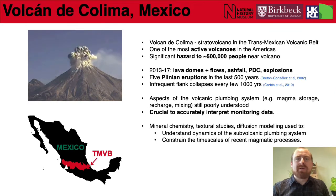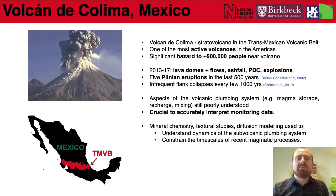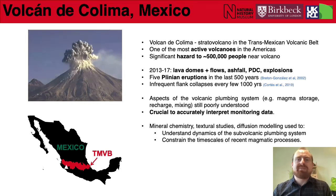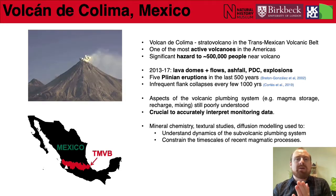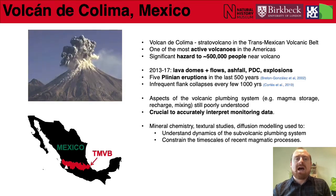As you may be familiar, Volcán de Colima is an active stratovolcano in western Mexico, and its recent 2013 to 17 eruptive phase was characterized by dome growth and destruction cycles, lava flows, pyroclastic flows, volcanic explosions, and ashfall. These present significant hazards to the nearly 500,000 people who live near the volcano, and despite being a well-monitored and relatively well-researched volcano, fundamental aspects of the plumbing system are still poorly understood, such as the magma recharge and mixing processes, and these are key to accurately interpreting the monitoring data and understanding the future hazards.